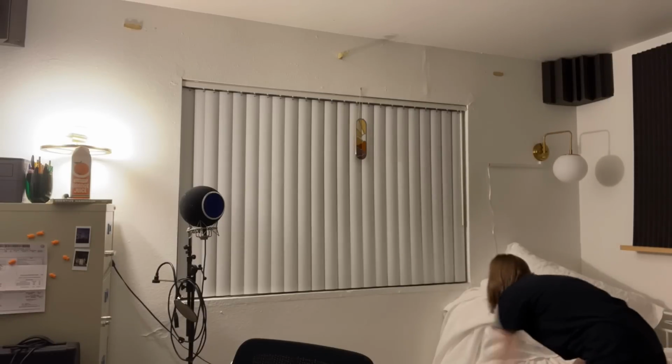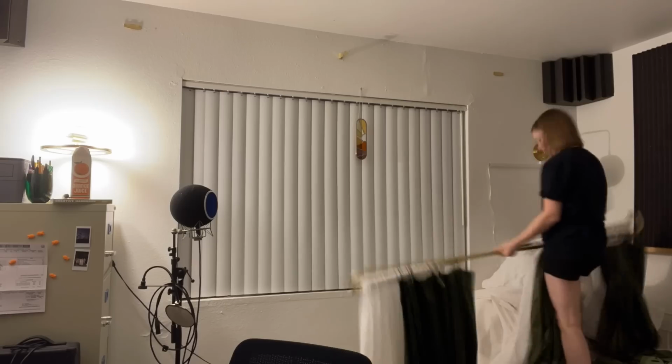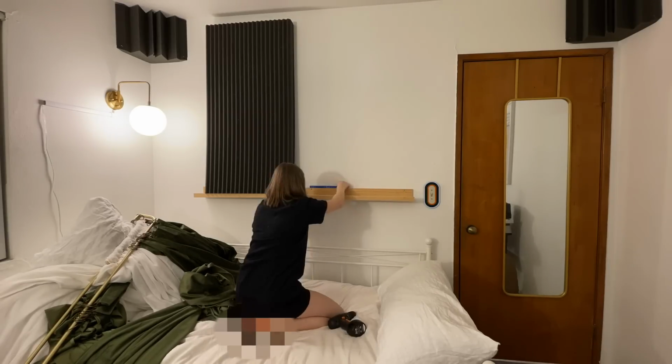Then I tried to put the curtain rod back up by myself. I don't know why I thought I might be able to do this. I wasn't even able to take it down by myself, but I think I just hated the way that the room looked without the curtains so much that I had to try. It didn't work though.